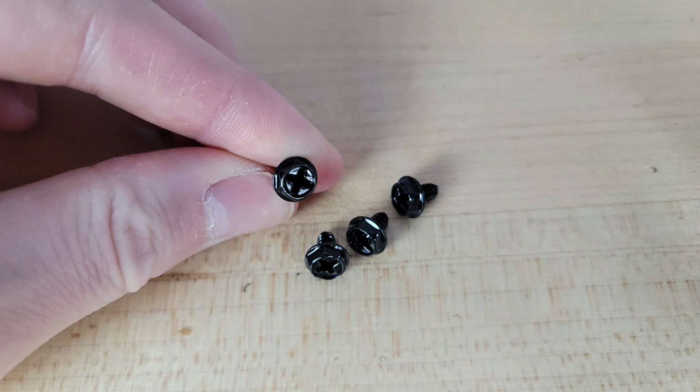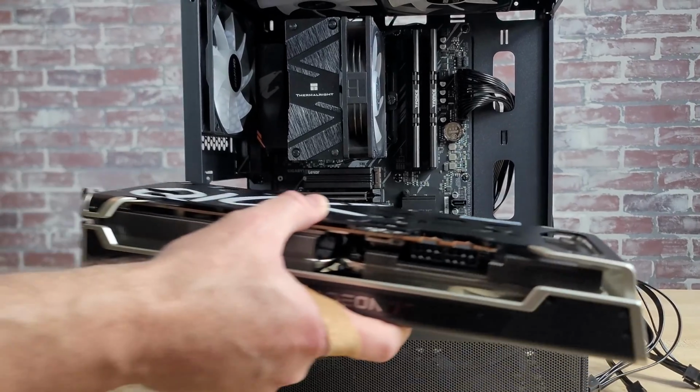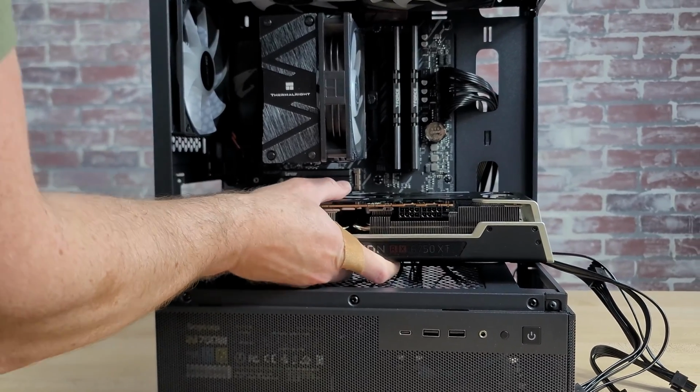Next, get out 2 of these screws from the bag that came in the white box in your case and keep them nearby. Then grab your graphics card. You're going to line your graphics card up with the chrome-plated PCIe slot here, and you're going to slowly move the graphics card towards the PCIe slot. Once over the slot, you're going to push it into the slot.